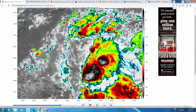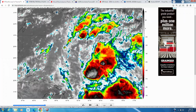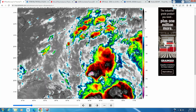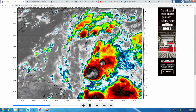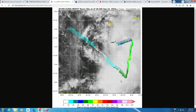Yeah, absolutely. So we'll flip over to the satellite, Gabe, and take it away with the satellite. All right, well, you can see here it's really starting to kind of get its act together. It's starting to even get a little bit of a circulation centered around here. You even have convection firing up in the front left quadrant as well, and that's really the birth. And the National Hurricane Center has started issuing advisories on this already, and they're just now getting into the storm with a little bit of aircraft recon.